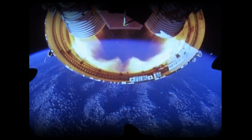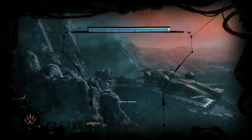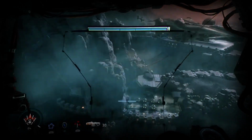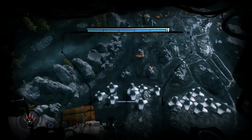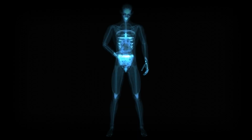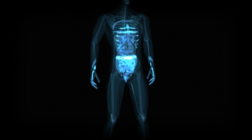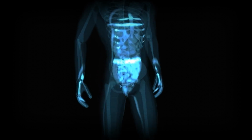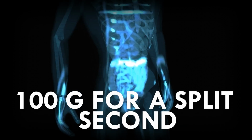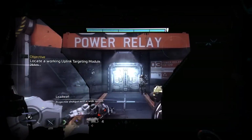Without retro rockets or parachutes to slow the fall, the impact shock is brutal. When a rigid object, like a Titan, hits the ground at terminal speed, the deceleration spikes to hundreds, even thousands of G units. No human body can survive that. Research shows that even the most extreme crash survivals top out at about 100 G for a split second. A Titanfall landing would shatter that limit many times over.